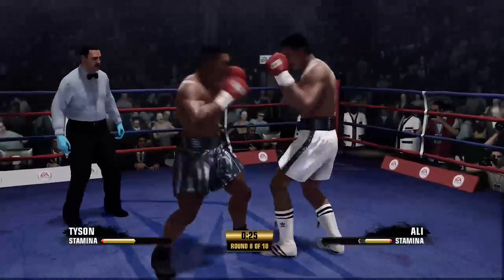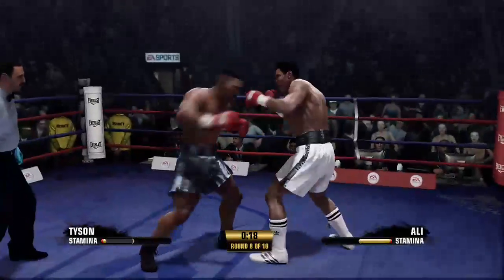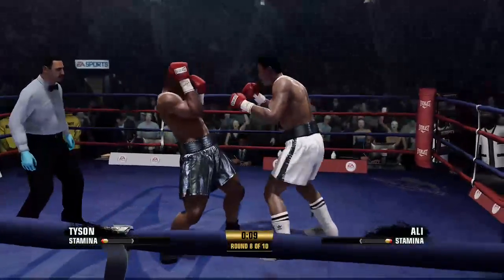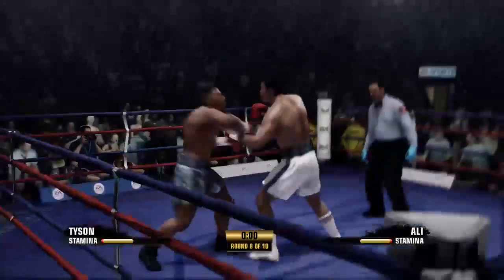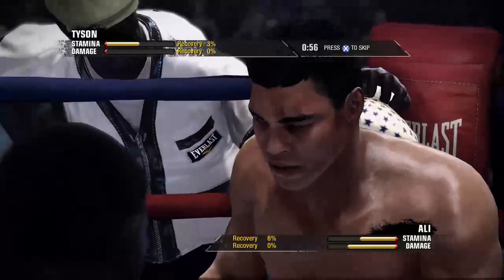He gets hit, but he gives it right back. Good job. Combination to the head. A little give and take, and here comes the left hand. A little head hunting with the right. And we come to the end of the round.